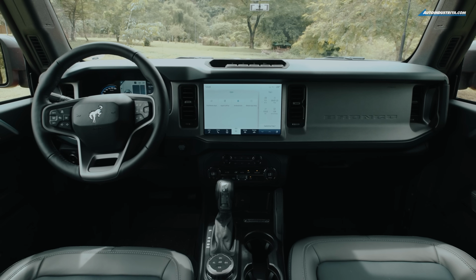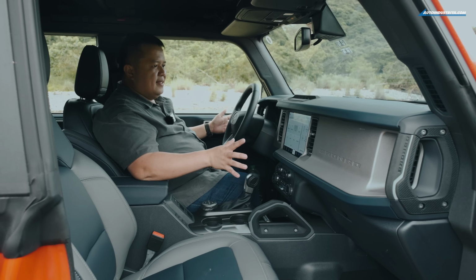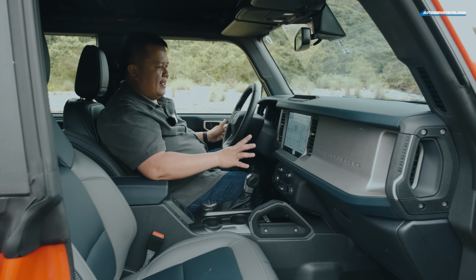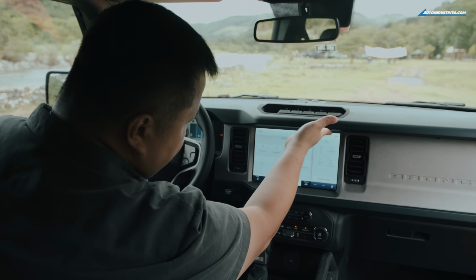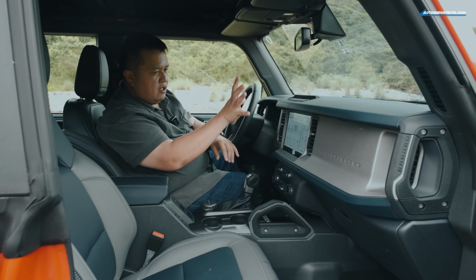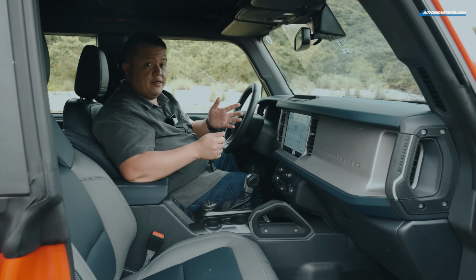So you look at this dashboard. If you notice, it's very truck-like. It's very upright. It's very straightforward. I like that. So your eyes are drawn, of course, to this dashboard. The way they have it scalloped over there, very unique. It even has this little ledge here to kind of protect, or at least give a shade for this large 12-inch screen right here, which is rather cool.